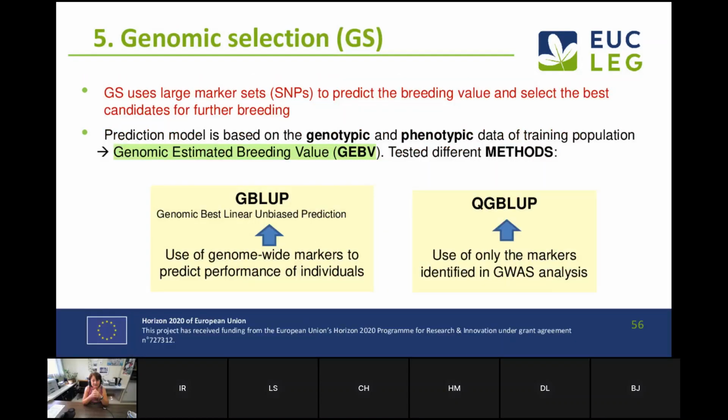We have also started to perform some genomic selection studies that, as has been mentioned before, use large amounts of data sets to predict the breeding value in order to choose the best lines in breeding programs. So the prediction model is based on the genotypic and phenotypic data from the training population in order to estimate the genomic estimated breeding value. And we tested two methods, the GWAS and the QGWAS. The first time we used the genome-wide markers, and in the second case, only the markers identified with the GWAS analysis.